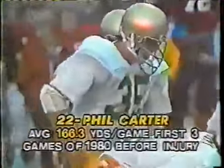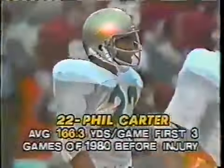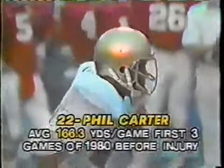And Phil Carter is an outstanding runner, but he's missed five ball games. Although last week against Georgia Tech, he ran seven times and fumbled twice. Got a very deep thigh bruise. One of those things that's just almost impossible to heal. Time, and he took five games to get well. First down, Irish. Just short of the Alabama 41.